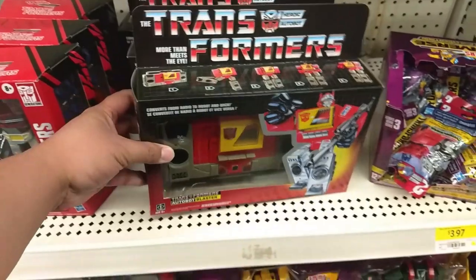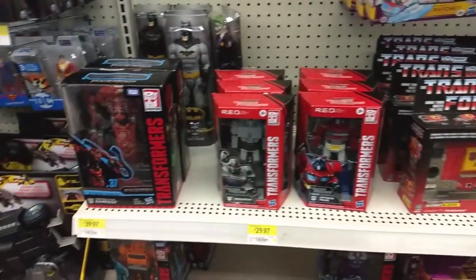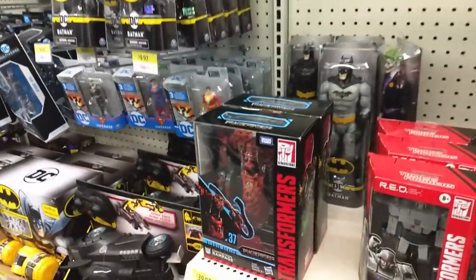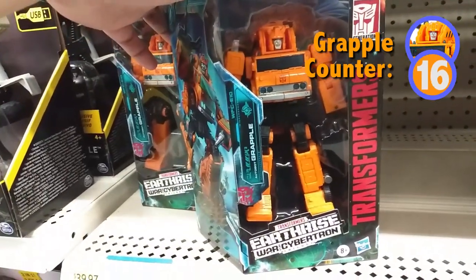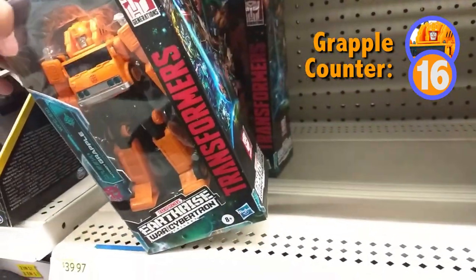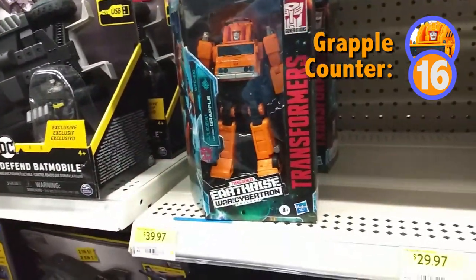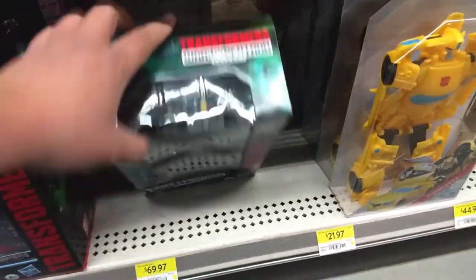So, $30 if anybody's looking for them. Actually, I think it's $40. Reds are here too. But not much else than that. Although, as always, there are a bunch of grapples here. Guys, adopt a grapple today. They need a good home. Now, there's the Earthrise Star, Astrotrain, which I picked up the other day. Always good to see him.